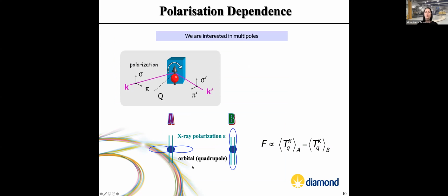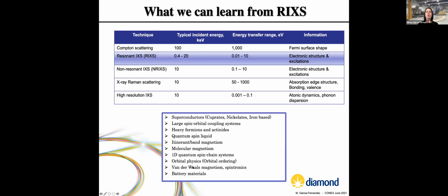As I said, orbital physics, because this is one of the few techniques that can directly probe the orbitals and not just get information indirectly from the changes in the lattice. We can also put information into van der Waals magnetism and spintronics, and I will show this later on with the in-house results. And recently, we have also proven that very interesting and important information can be given on battery materials research with RIXS.